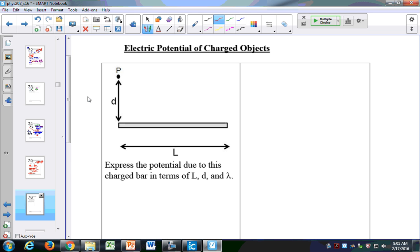Lambda is a charge what? Yeah, it's a linear charge density, right? So linear charge density is the charge per unit length. Remember we had lambda, sigma, and rho for linear, area, and volume density. So lambda is our linear charge density.